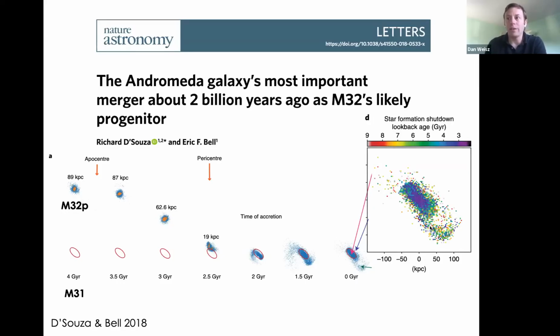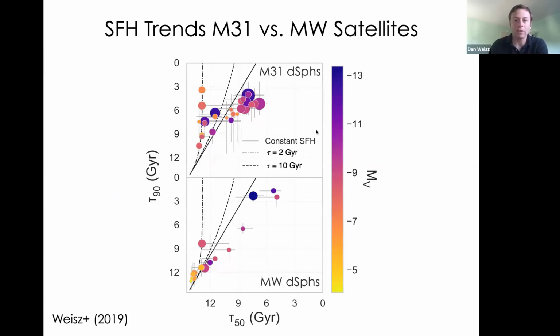And so the next part of the story might be to say, well, if you had a galaxy that was almost as massive as the Milky Way, it probably brought its own satellite population with it. And could the process of accretion onto M31, or this interaction, have transferred the satellites? So now perhaps some satellites of M31 were once satellites of M32P. And could they also have shut down at similar epochs? So keeping in mind this 3 to 6 gigayears ago number, if we go back to the M31 satellite plot from the star formation histories, again, there's a large population that also shut down in this time range.